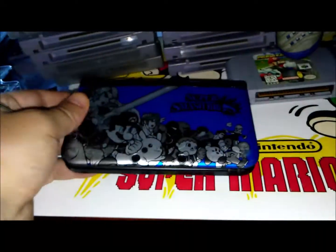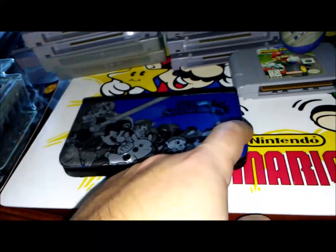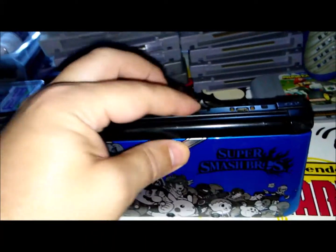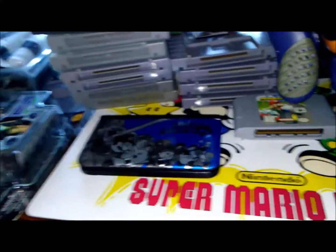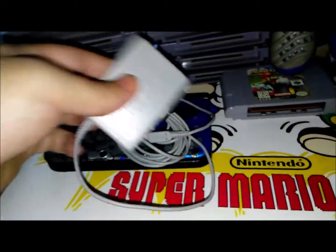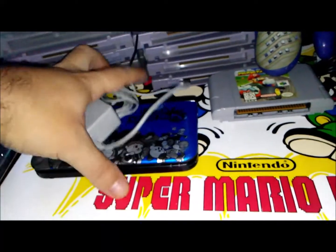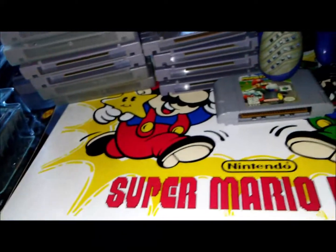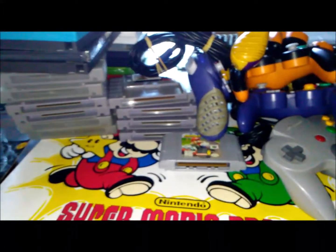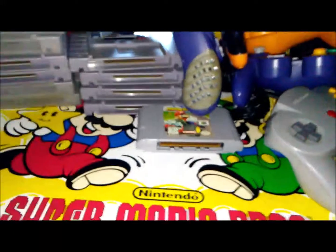Of $45. Came with a memory card. The stylus pen is there. Came with a game as well. Also got the charger as well. So definitely worth it, I believe, for $45. Cannot complain. Now, last but definitely not least, I got these two for $55.